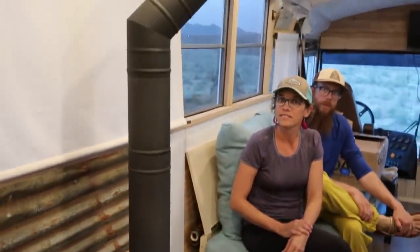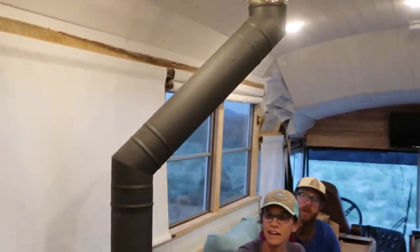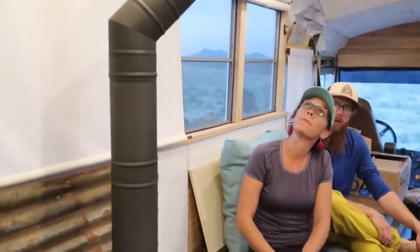It does have a larger chimney than mine. Mine has a 3-inch. This is a 5-inch diameter, but it still looks very nice in here. The 4 kilowatt, which is a slightly smaller stove, I think has a 4-inch flue, so it's a little bit smaller. Well, that is great.